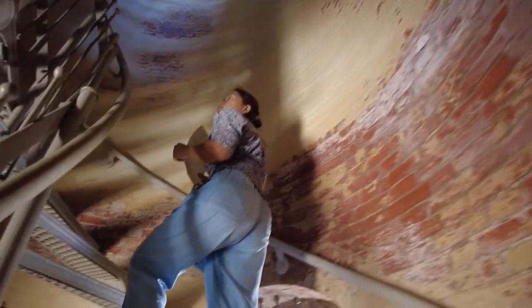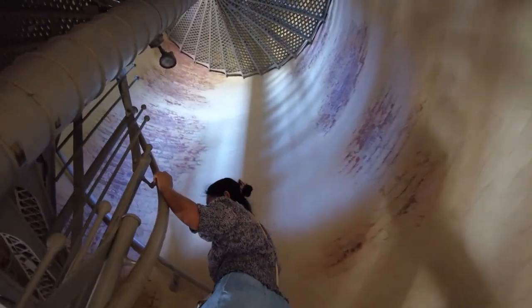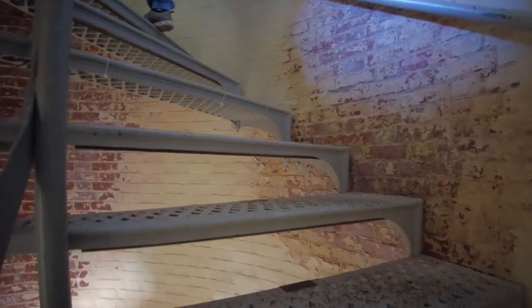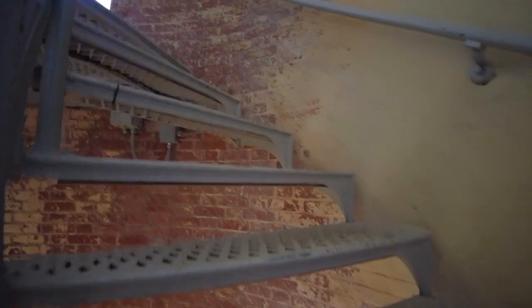Each of the lead prism glass pieces had to be hand carried over the 228 steps and assembled over the watchroom. The lighthouse has a total of 240 steps, with visitors able to climb 228 to the watchroom.